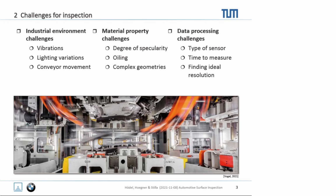The final group is that of data processing challenges. So the type of sensor, the type of data that that sensor puts out, as well as the time to measure for our different sensor technologies, and the problem of finding an ideal resolution, where we want to find the minimum resolution that can entail all of the quality data that we need, but no superfluous data that is only going to fill up our clouds, but not help us regarding data-driven production.